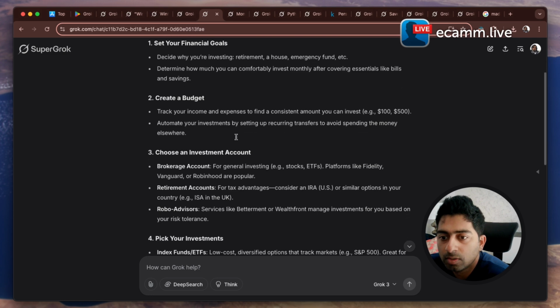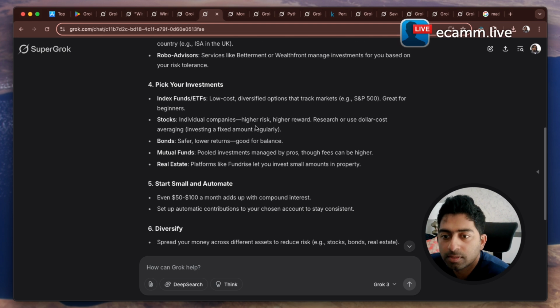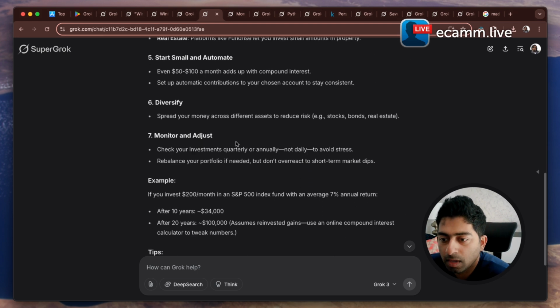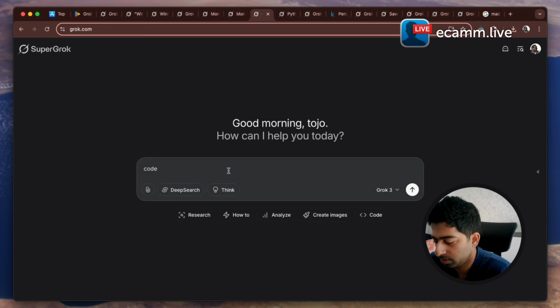Set financial goals, create a budget, choose an investment account, pick your investments. It could be index funds, stocks, bonds, mutual funds, real estate. I would say this is: invest $200 per month into an S&P 500 index fund with an average 7% annual return. That's amazing. That would be how I would do it as well if I were to invest. All right, this looks amazing. Let's go to the next one, which is code.